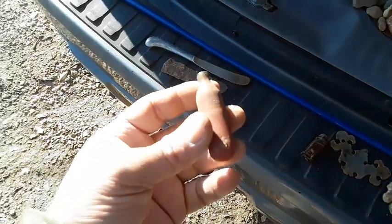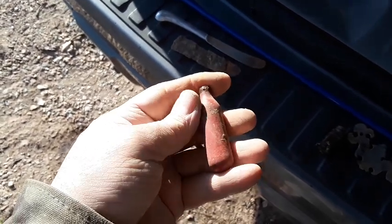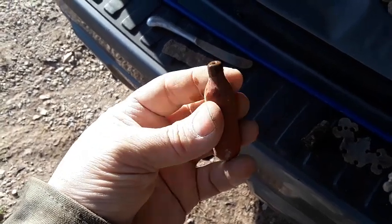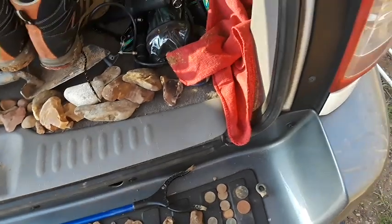The scuba tank for squirrels. Yep. He's probably on the training exercise, and he left it. Oops. Okay.